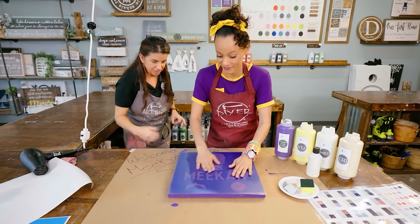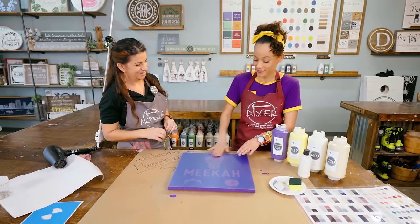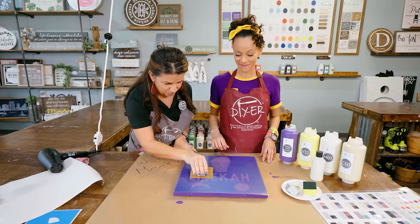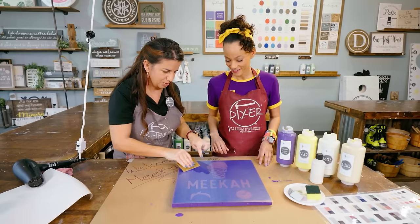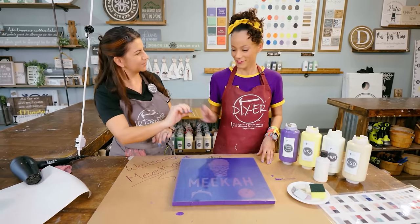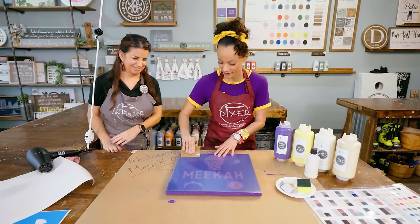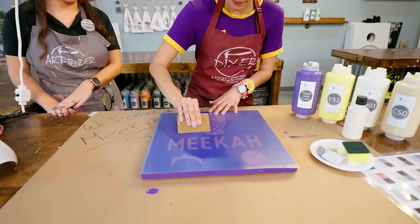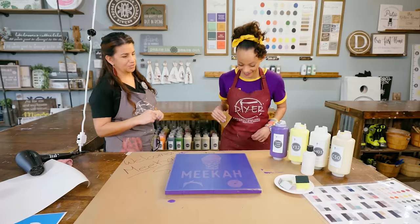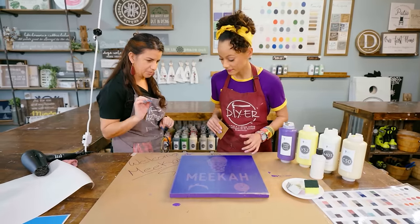Okay. I'm gonna give you a squeegee. A squeegee? Yes. I know what that is. This is your squeegee. What you wanna do is run it over the whole thing. And you see how it turns a little bit darker? That's how you know it's really stuck to the wood. Cool. And this is gonna push all the bubbles out. Bye, bubbles.